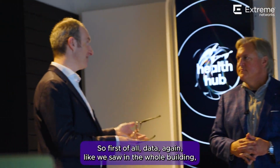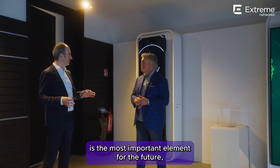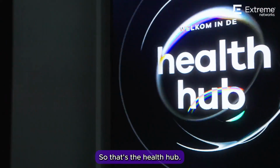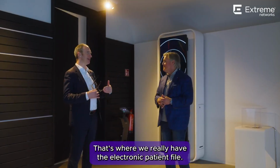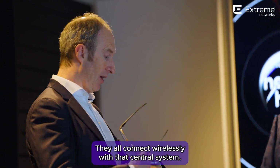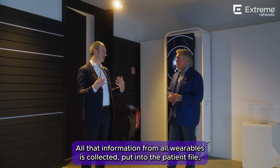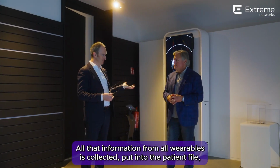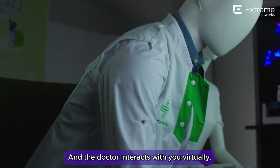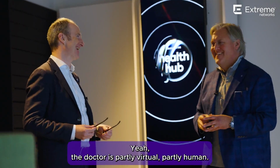First of all, data, like we saw in the whole building, is the most important element for the future because it gives you all the information you need to have. So that's the Health Hub. That's where we really have the electronic patient file. And then we all have these kind of wearable devices with us. They all connect wirelessly with that central system. All that information from our wearables is collected and put into the patient file. And then you go to the doctor, and the doctor interacts with you virtually. Yeah, the doctor is partly virtual, partly human.